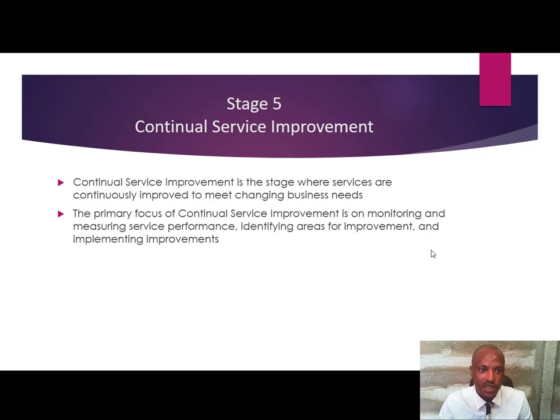And then stage 5, which is the last one, is continual service improvement. Continual service improvement is the stage where services are continuously improved to meet changing business needs. The focus here is on monitoring and measuring service performance, identifying areas for improvement and implementing those improvements. So here we are continuing and improving, making our services better than what we are currently doing. This is the last stage of the life cycle.